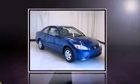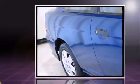Come test drive this 2005 Honda Civic. This two-door, five-passenger coupe provides exceptional value. Honda made sure to keep road handling and sportiness at the top of its priority list.